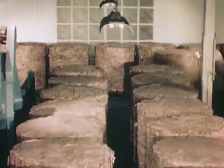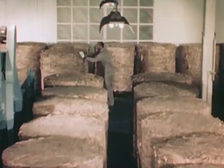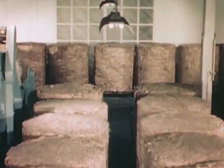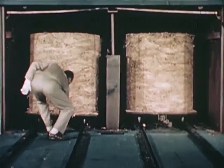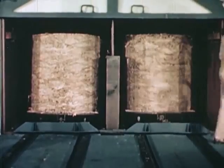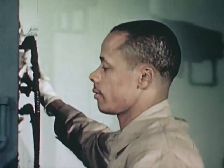The hogsheads are mobilized at the factory in a certain but somewhat complex order, corresponding to the requirements of the secret Chesterfield blending formula. So many hogsheads of bright tobacco, so many hogsheads of Maryland, and so many of Burley. As it comes from the aging warehouse, the tobacco is too stiff and dry to be handled easily, so it is passed into a steam chamber where it remains for about 45 minutes to become more pliable.